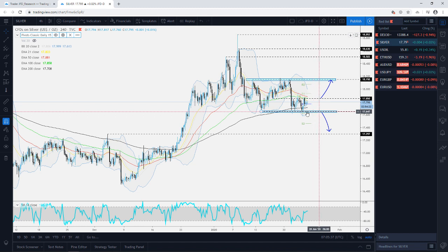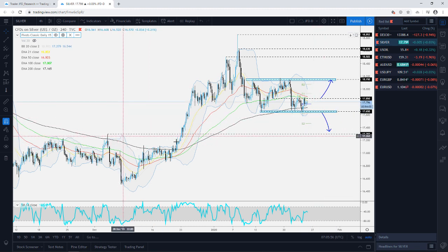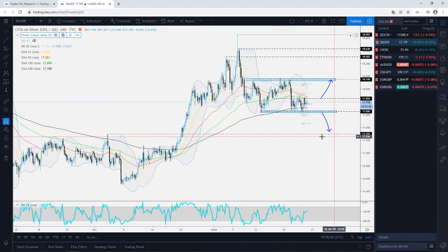And if we do get that close of a 4-hour candle, then yes, we'll of course still be very careful, because ideally we would prefer to see a daily close, but nevertheless, we'll start considering the downside if we get a close of a 4-hour candle below the 17.65 zone, and then yes, we will aim for further declines. We'll only aim up until the 17.30, roughly around here, this territory, and then we'll take it from there.